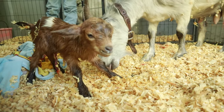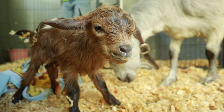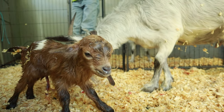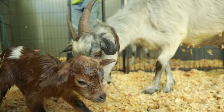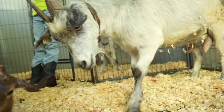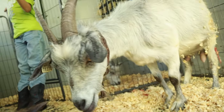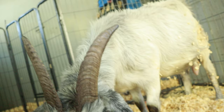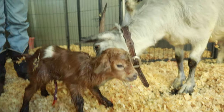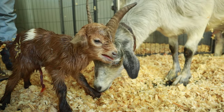Good girl, Mocha. You're doing so good, Mocha. Look at you, clean that baby off so good. I gotta say, Mocha's the best mama ever. She's doing really good. Her first time kidding was very rough. She did not know what to do, but this time she is pro. Mocha is the best goat mama ever, now that she's got some experience.